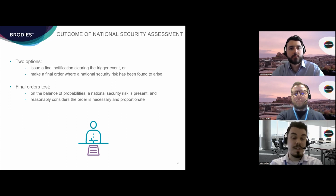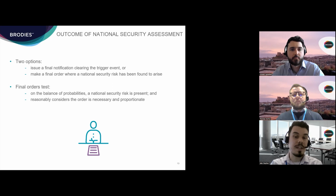and reasonably considers that the provisions of the order are necessary and proportionate to prevent, remedy, or mitigate the identified national security risk. A final order may also include conditions requiring a person to do or refrain from doing certain actions. And a recent example that we found published on the government's website was an order which contained the condition for a qualifying entity to continue to fulfill its obligations under some critical supply contracts to the Ministry of Defence.